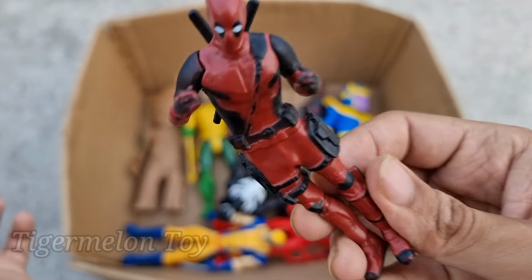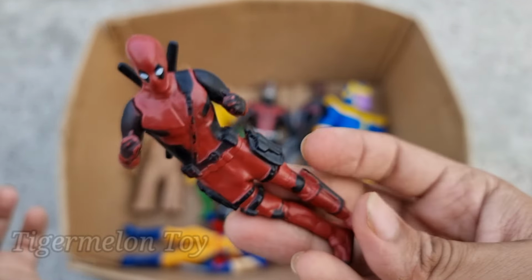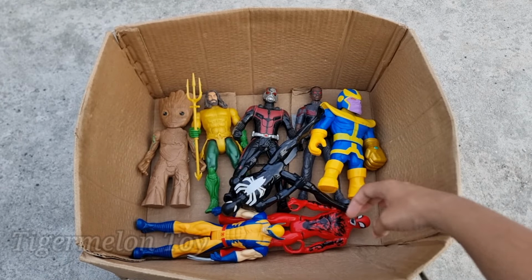Wow, guys, Deadpool is very funny and very cool. Guys, look at the swords on his back. Look at the red and black suit. This is Deadpool. Wow, Deadpool is so cool.